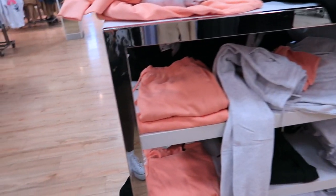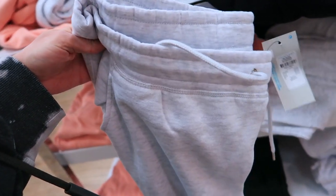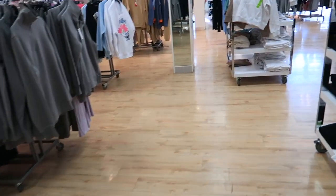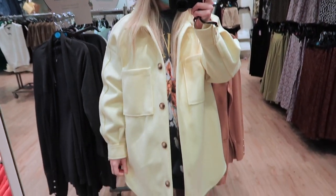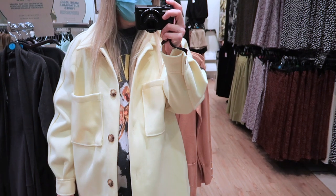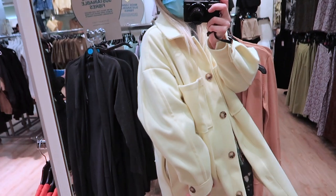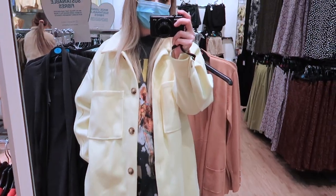So out of breath. Yeah, I do need new joggers and I don't want to buy maternity ones. I was really hoping I could get some that would just fit underneath my bum for now, and then obviously when I've had baby. So yeah. That's the yellow jacket on in a medium. It's nice, but they haven't got small.